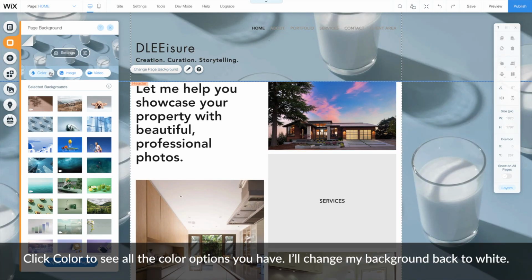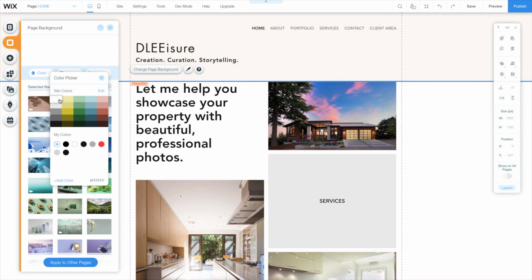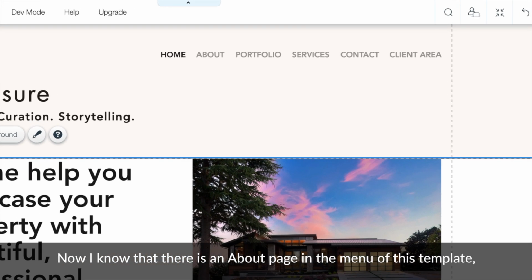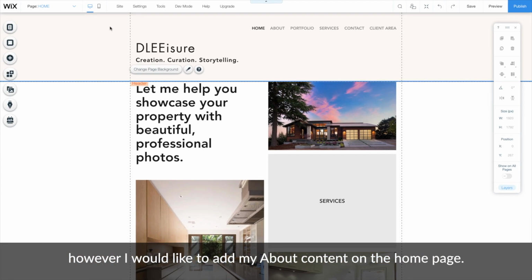Click color to see all the color options you have. I'll change my background back to white. Now I know that there is an About page in the menu of this template. However, I would like to add my About content on the home page.